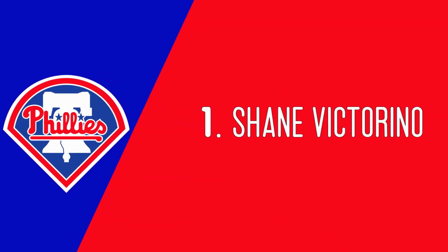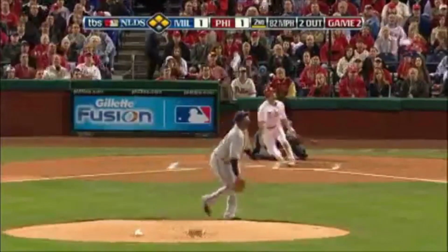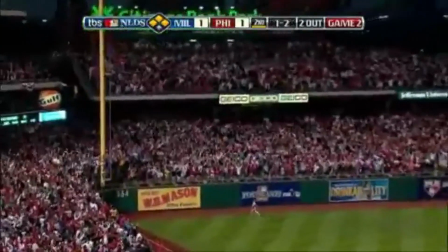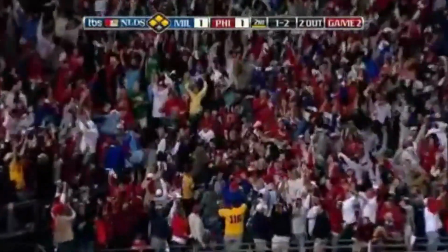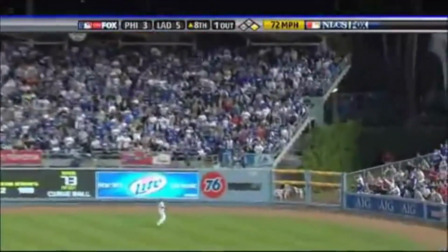Number 1. Shane Victorino. Shane Victorino has the distinction of being selected twice in the Rule 5 draft. He was first selected by San Diego from the Dodgers in 2002, but San Diego gave him back to the Dodgers before the end of the season. Then the Phillies took Victorino in 2004. Interestingly, they offered Victorino back, but the Dodgers weren't willing to take him, and thus began his 12-season Major League career, 8 of which were with the Phillies.